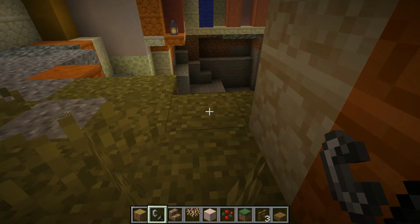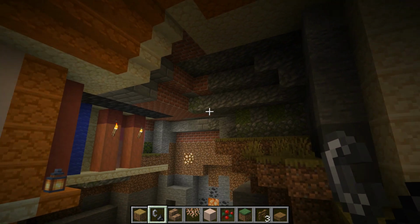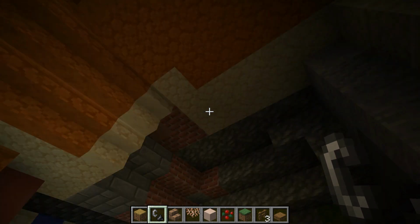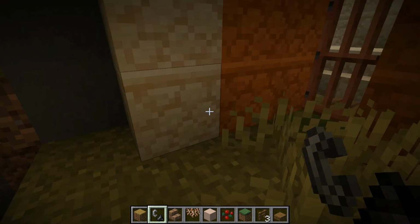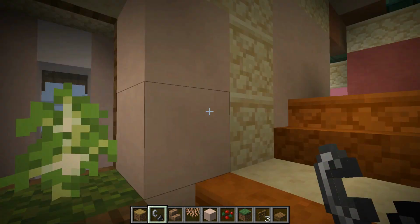Yeah, this is where... I've just hollowed this out with some TNT. This is just beneath the main tower. I don't mind. It's okay, as it is.